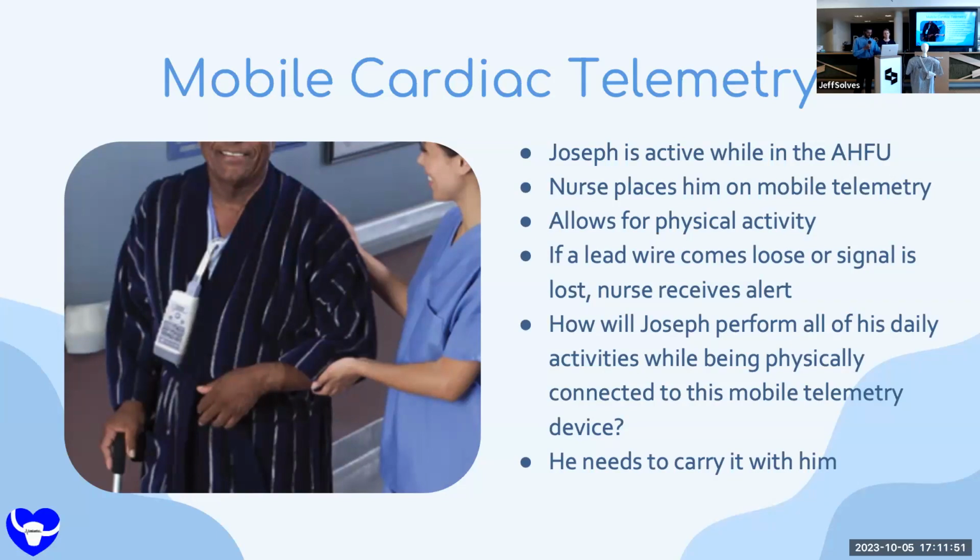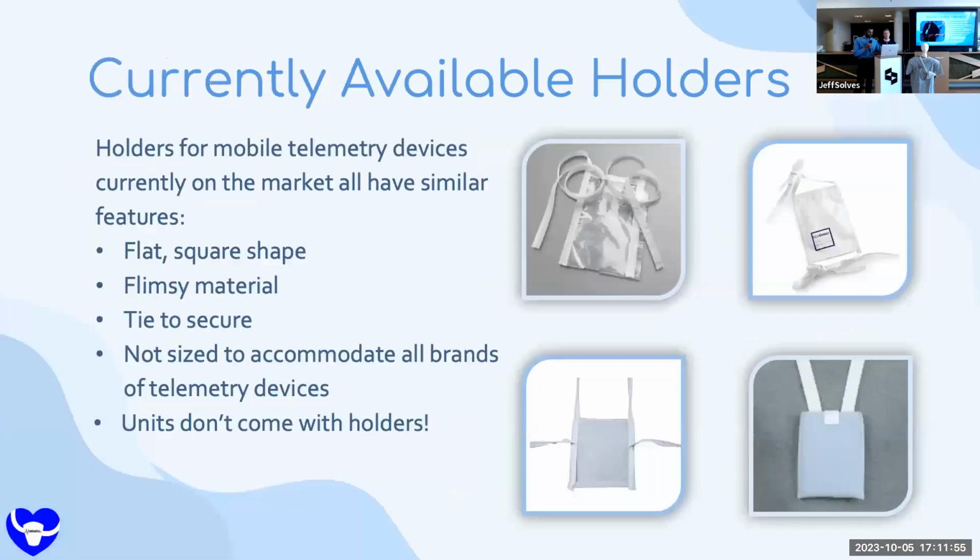One current solution is he simply carries it with him, which can be cumbersome. There are, however, some currently available holders. And I won't go into the details right now. We'll do that in the next couple of slides, but just notice that a lot of the current models all have a similar shape. They're all this kind of thin material with the same rectangular shape.